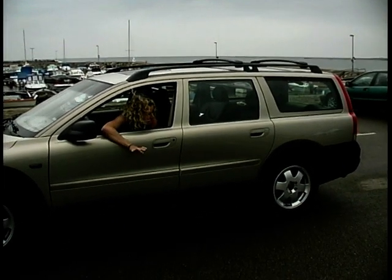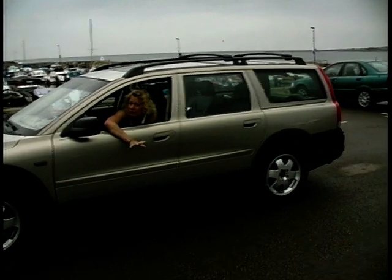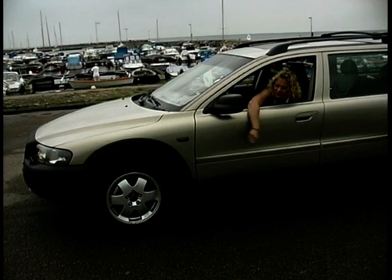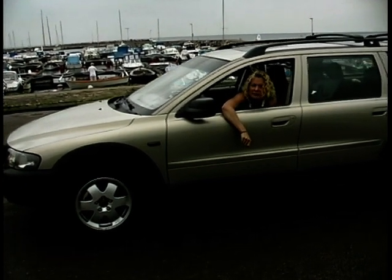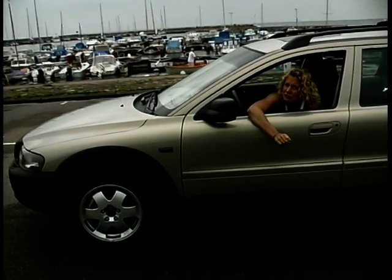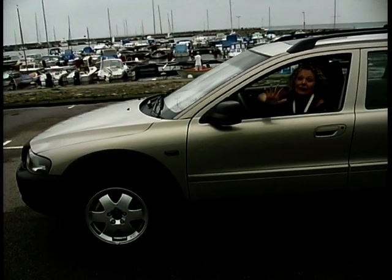Anyway, as you can see, the shape of the car hasn't changed much. It's a bit wider, a bit further off the ground, and it's got these lovely, well, all right, brown bumpers. Volvo tell me that they've developed these so that when you're off-road, the car doesn't scratch as much as the colour-coordinated bumpers.